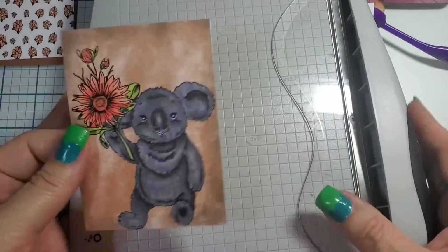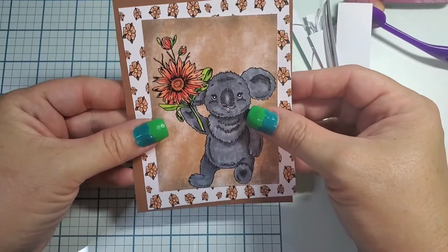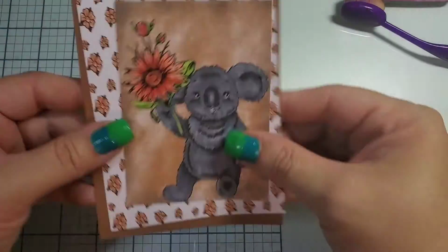There we go. So I've got all of those little pieces cut and ready to go. And I didn't even have to ink blend or anything.